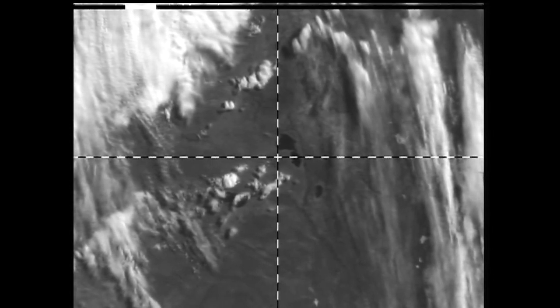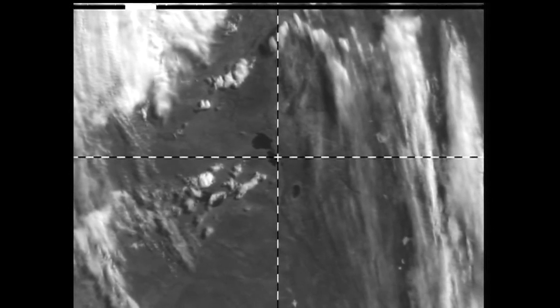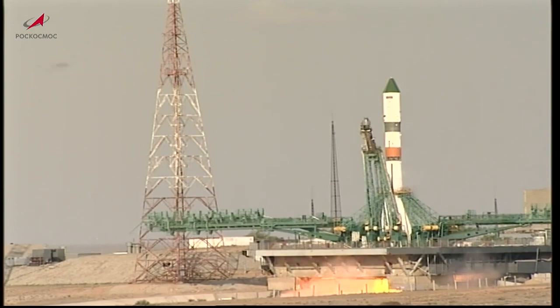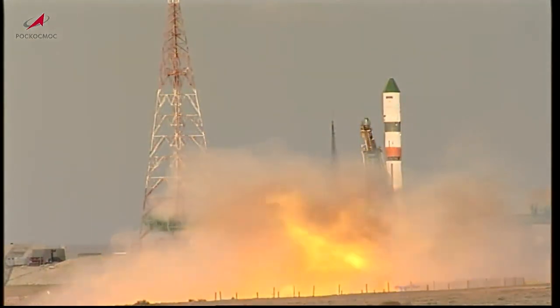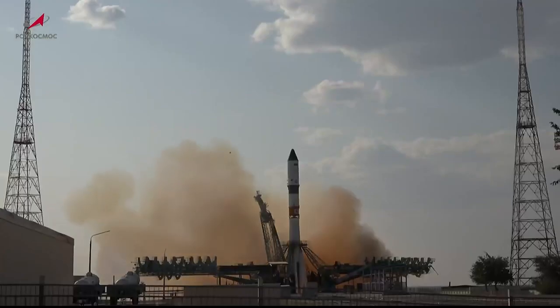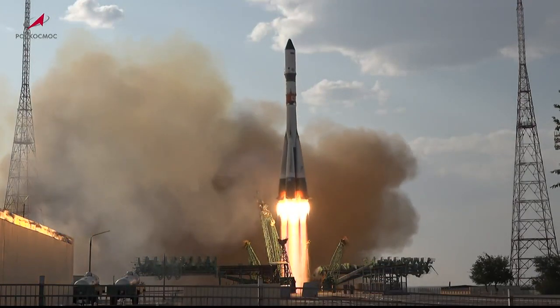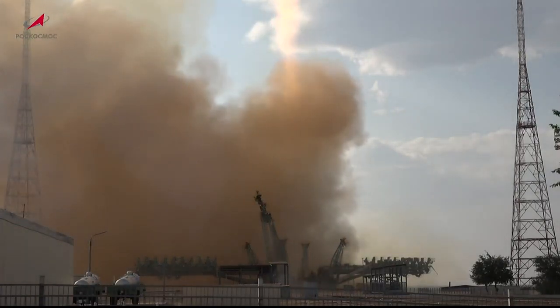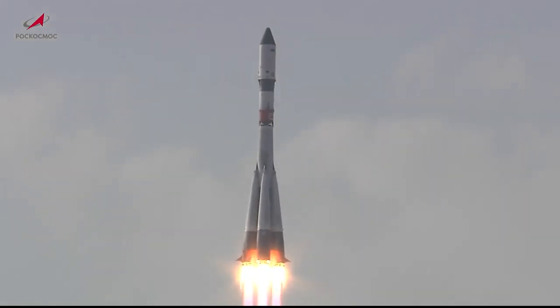The journey of the ISS Progress 84 cargo ship began at 7:56 and 7 seconds a.m. Central Time. This is a replay of the engine start. The engines came up to full throttle. The launch command was issued, and liftoff occurred right on time as the International Space Station was passing due west of the launch site in southwestern Kazakhstan at an altitude of about 260 statute miles.